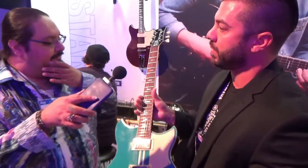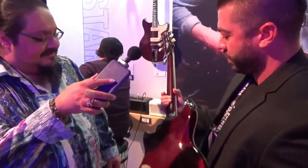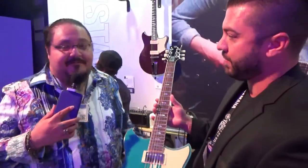What kind of fingerboard do we have on there? This is a rosewood fingerboard. Rosewood, and how about the body? Mahogany body. Nice. Looks like a nice satin finish on the neck. Yes. So this is made for comfort and for power. You got all kinds of options. Definitely a recommend.